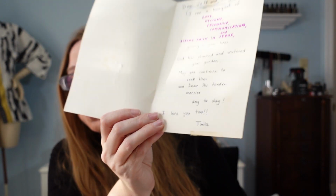And I love the fact that the name on here said Twyla. I've only ever known one other Twyla in my life, and I absolutely love that name. I think it is so pretty. It is such a pretty name.